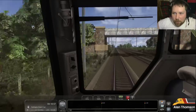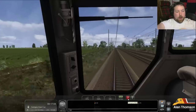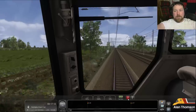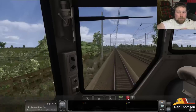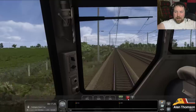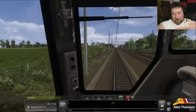The more I drive in TS, the more hours I spend in TS, the more appreciative I become of route makers. Whilst I have the utmost admiration for the guys out there that make the locos, and for me that's the primary reason for playing Train Sim, I like the trains. I like how they work. I couldn't care what number this is, it's a 31, and I like how this works, I like how this sounds, I like the sounds of the mechanics, I like the thought of how the engine's working and how the energy's being transferred.